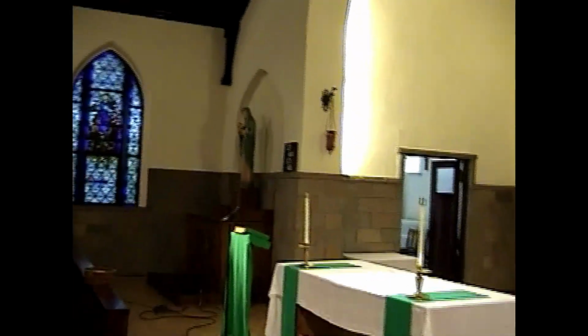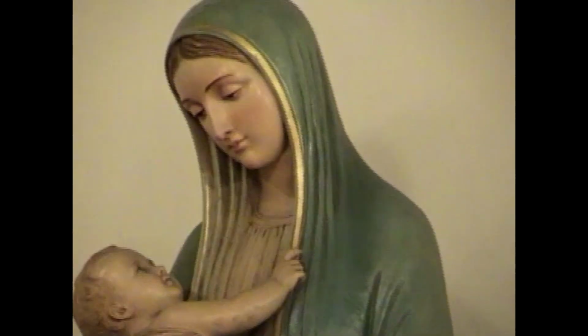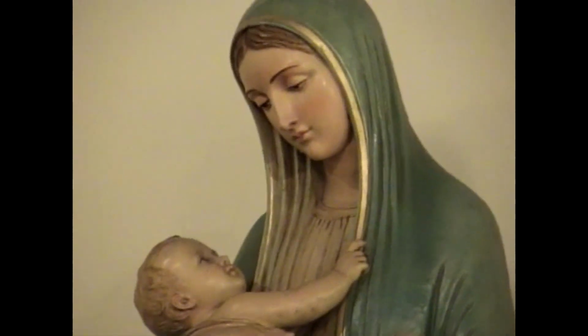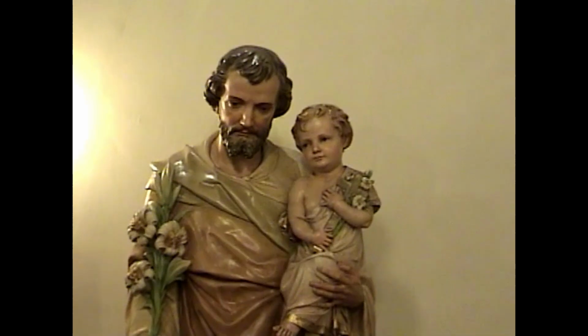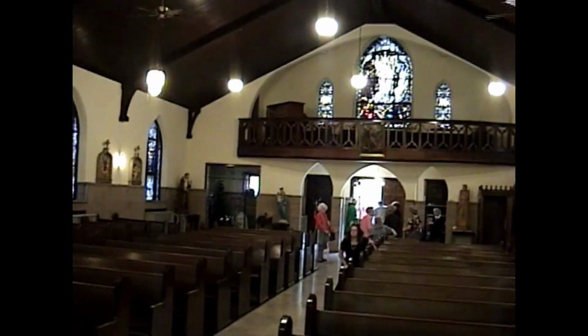Church was built in 1921. All the native sandstone was built by U.S. Steel. Statuary is beautiful. Very beautiful. This is looking toward the back.